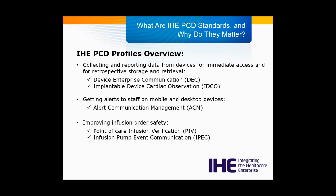Here's a brief overview of all profiles that comprise the IHE PCD domain and some example challenges that can be resolved by those profiles. First off, the Device Enterprise Communication, or DEC, and the Implantable Device Cardiac Observation, or IDCO profiles can be utilized for the collection and reporting of data from specific devices. The Alert Communication Management, or ACM profile, ensures that staff members receive necessary alerts in a timely manner on any device. Infusion order safety is covered by the Point of Care Infusion Verification, or PIV, and the Infusion Pump Event Communication, or IPEC profiles.